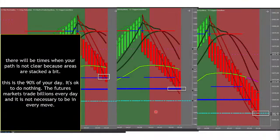Guys, rule number 2 is going to piss you off some days. I'm just going to say it. And there's going to be times when your path isn't clear because these areas are stacked. You might have support, under support, under support. And you're going to have to say to yourself, man, the path just won't clear. Even with that momentum, dagnabbit, I'm not getting paid.